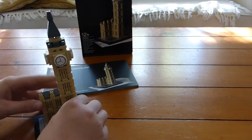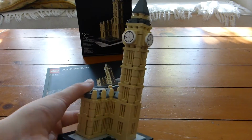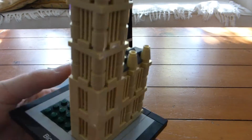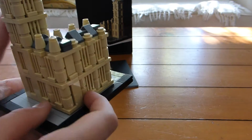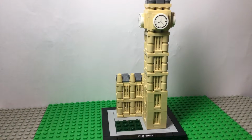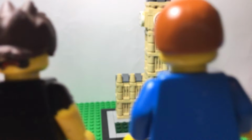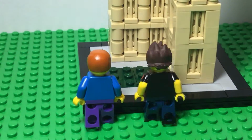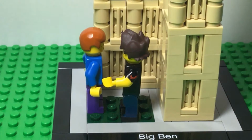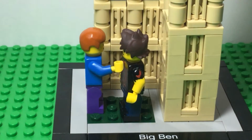So I'm just going to put this back on its stand. So, yeah, it looks amazing. Just one quick last look at it before we bid you farewell. Wow, there it is. Big Ben. Oh, I thought it would have been bigger than that. Are you thinking what I'm thinking? Indeed I am.